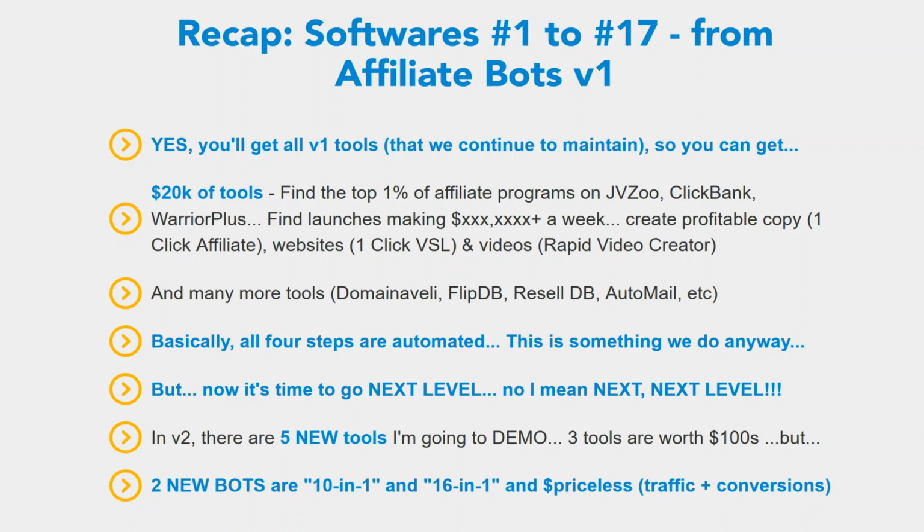to recap on software tools number 1 to 17, and these tools are included in Affiliate Bots 1, and you'll get access to all these tools, of course, in Affiliate Bots 2. And if you're an Affiliate Bots 1 member, then you'll also get a discount, which will be very time limited. And I'll talk about that within any emails I send out. But you'll get access to all version 1 tools.